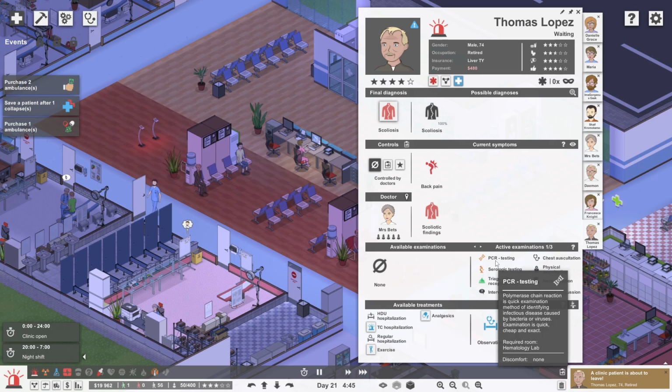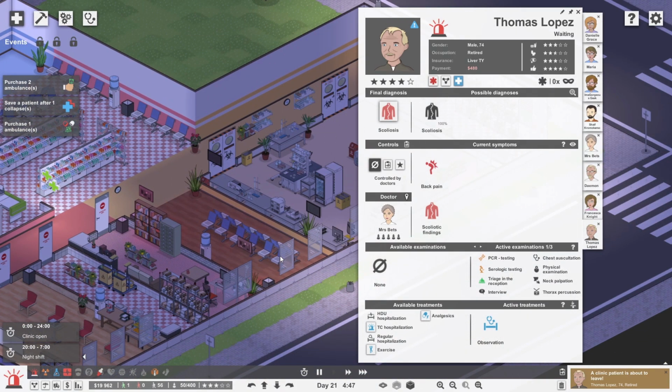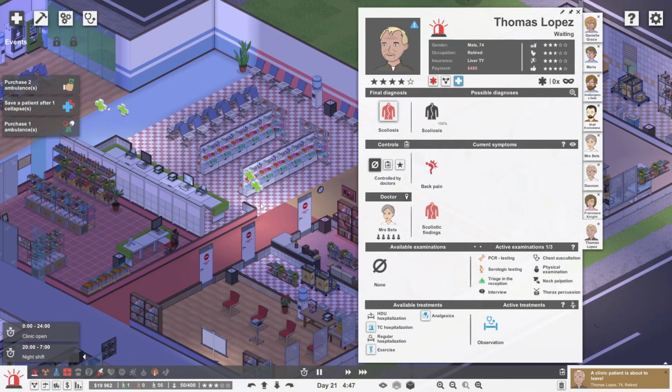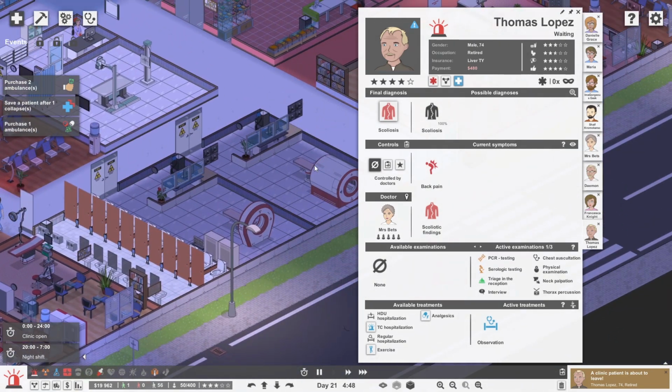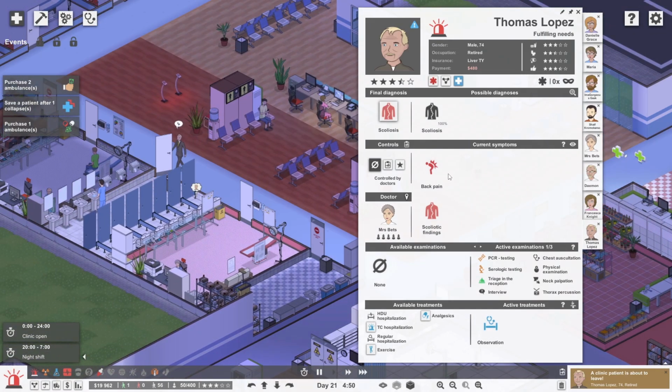Oh, they're waiting for things to happen overnight. Oh, they're the labs. So do we need people working in the labs overnight? And the MRI room and the CT scan and everything else? Oh my goodness me. Right. Okay. So we can't do much with him.